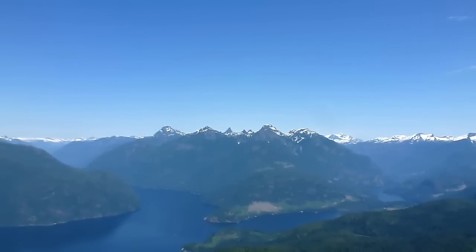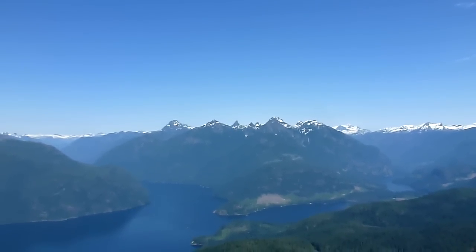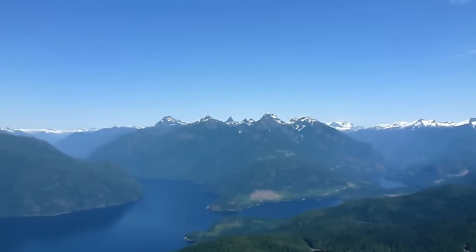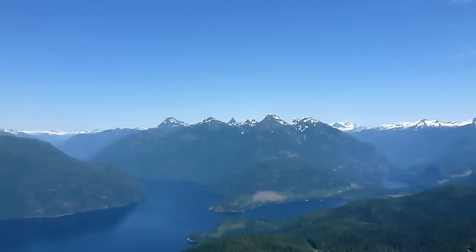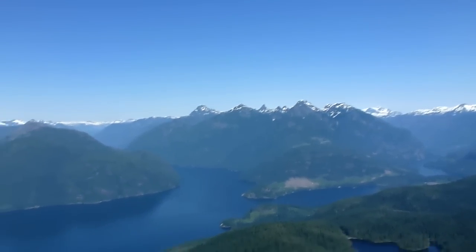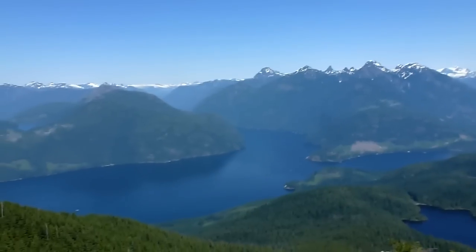I'm going to climb that this summer sometime. That's the plan anyway. I'm going to have to have some help from my brother though. He's getting some experience on the ropes and climbing rocks and stuff down in Victoria. Anyway, there's Powell Lake down there.